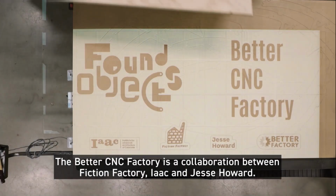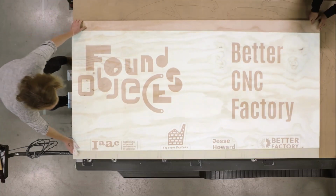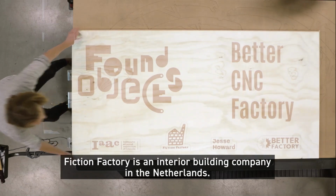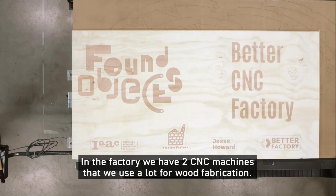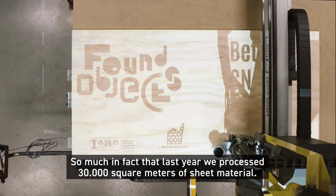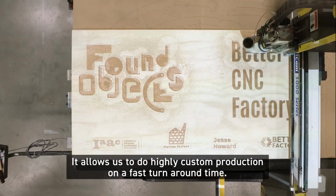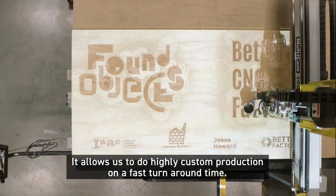The Better CNC Factory is a collaboration between CNC Factory, IAC and Jesse Howard. CNC Factory is an interior building company in the Netherlands. In the factory we have 2 CNC machines that we use a lot for wood fabrication. So much in fact that last year we processed 30,000 square meters of sheet material. It allows us to do highly custom production on a fast turnaround time.